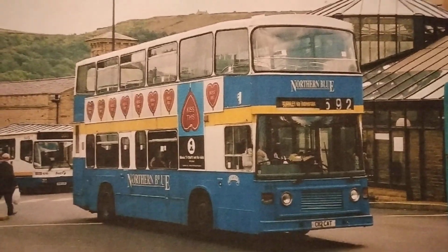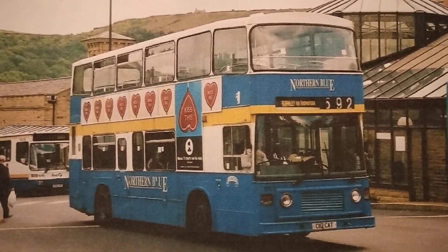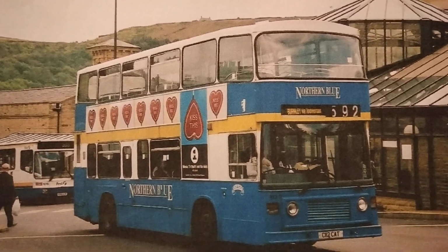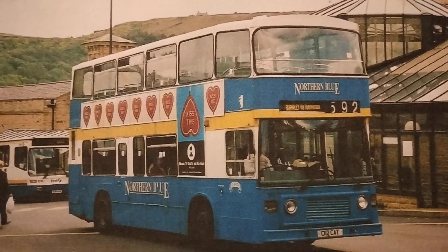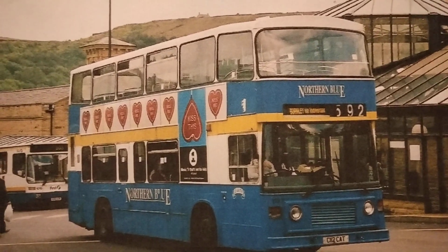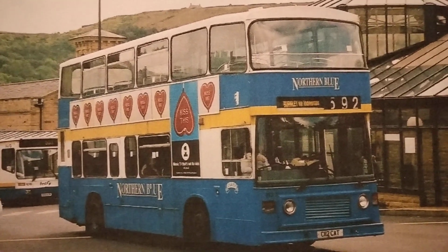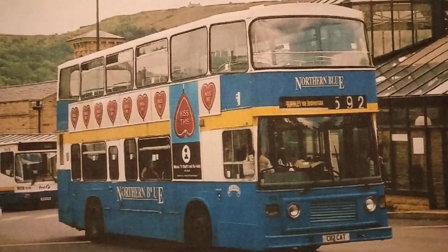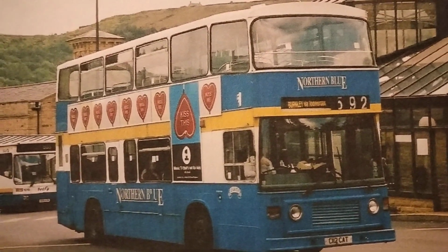So the first 3 East Lancashire Dominators, 111, 112, 113, were fitted with the sort of normal East Lancashire body of the period, all angled windows and things, as you can see here on the former 112 in its subsequent life with Northern Blue of Burnley. As you can see, they hadn't repainted it. It retains the Cleveland Transit era KHCT livery.